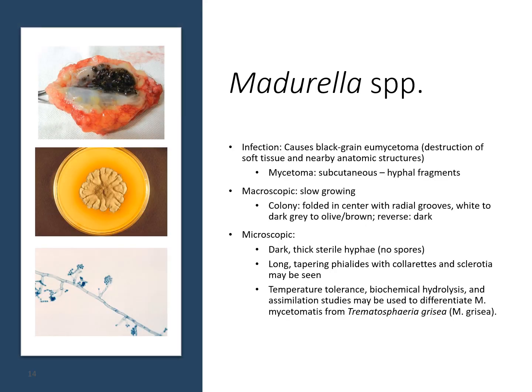Madurella species cause the black grain infection. And so with the subcutaneous tissue, you can see the hyphae fragments within that tissue. Here you can see an example of those black grains within this tissue sample here.